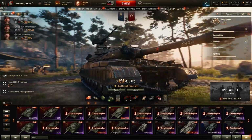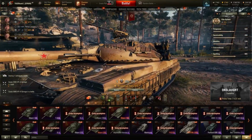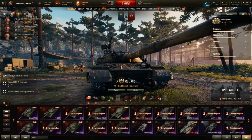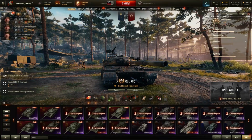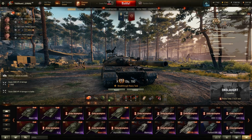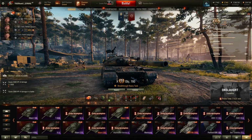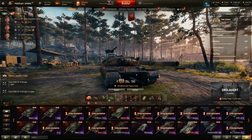You can see the lower plate here goes down at a very steep angle, and then the upper plate is basically just a flat surface. So that would already tell you that this vehicle might be very strong or have a lot of armor at the front, but it's not the case. The Object 780 is probably one of the vehicles of the Soviet tech tree that you can penetrate more easily than the rest. I think the Object 277 is also quite weak at the front, at least on the lower plate, but I think this one does suffer the most.